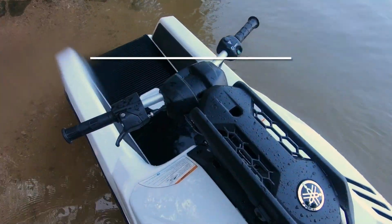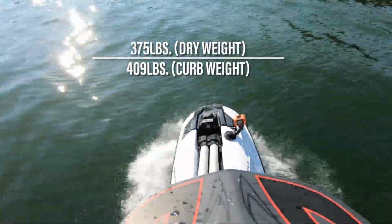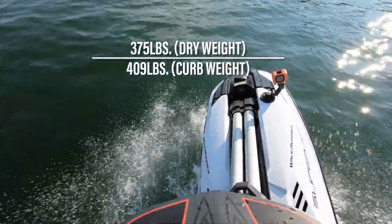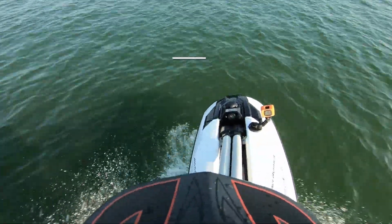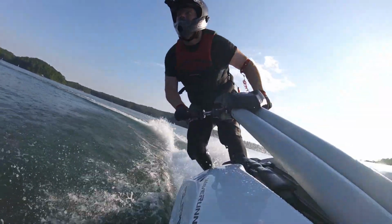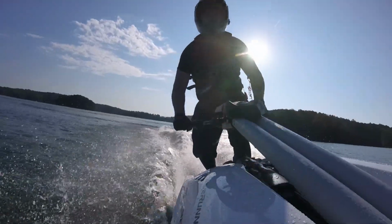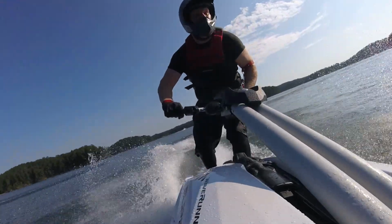The final result is a ski that is 69 pounds heavier, 7.5 inches longer, 3.2 inches wider, and 5 inches taller than the outgoing two-stroke. But before those numbers begin to overwhelm you, understand that Yamaha's 2021 SuperJet is 142 pounds lighter and 8.8 inches shorter than its competition, with a dry weight of 375 pounds and a total length of 6 feet 9 inches.